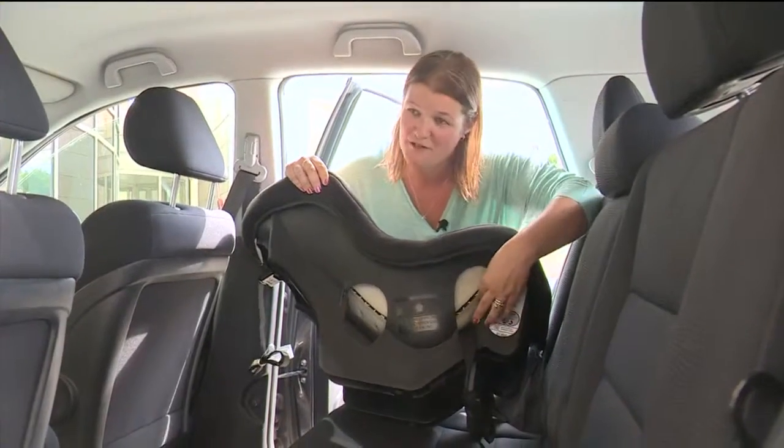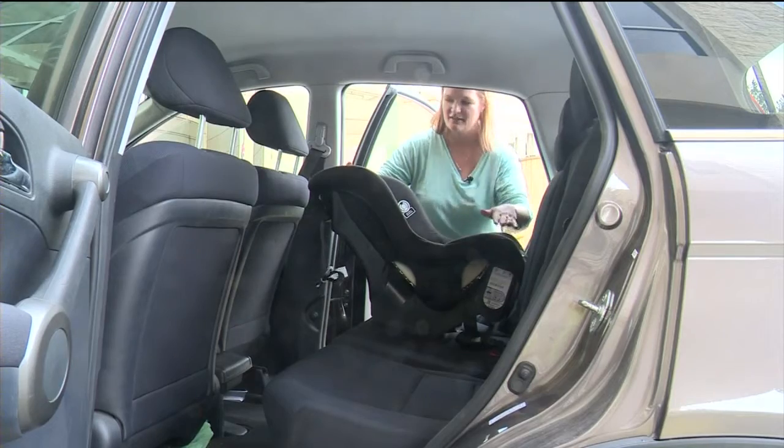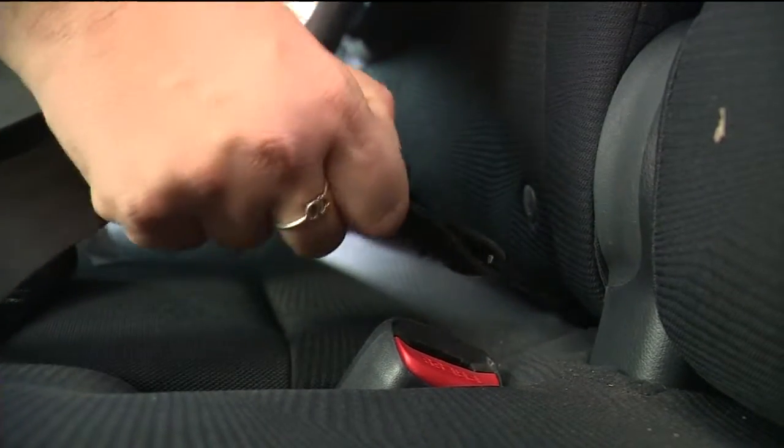This path is for when it's a rear-facing car seat. While some drivers play it fast and loose, as you can see, it sits nice and flat on the vehicle seat. Nicole Vesely prefers it flat and tight. Until it's on there nice and snug. Sometimes we just have to say, we can't safely install this car seat in this vehicle.